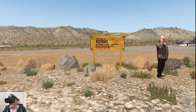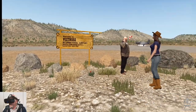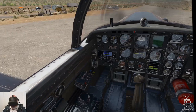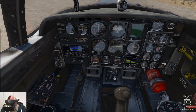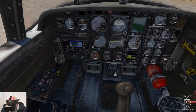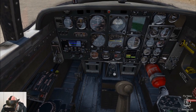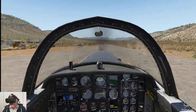Welcome to Whitmore International Airport, North Concourse Gate, elevation 4,100 feet. Okay. Let's jump into our aircraft. 4,100 elevation. Okay. It says 4,100. Okay, it's not too easy to. Roger.